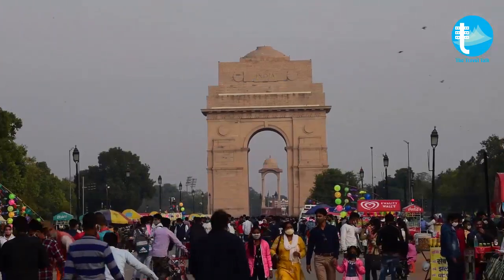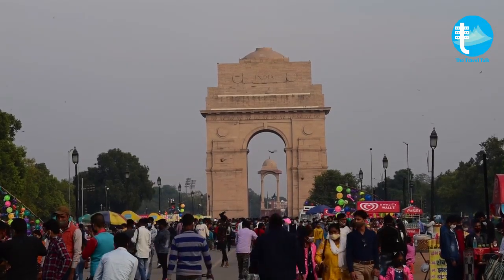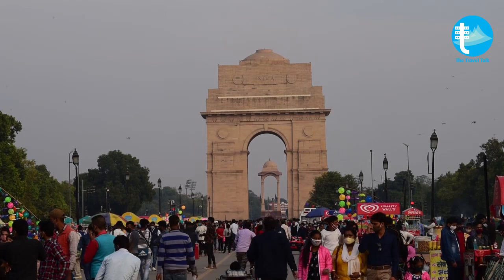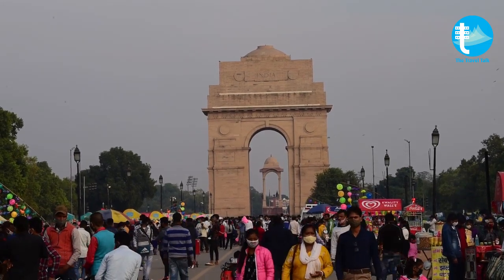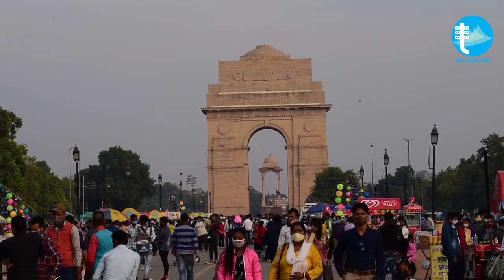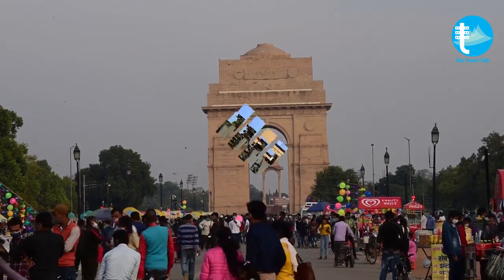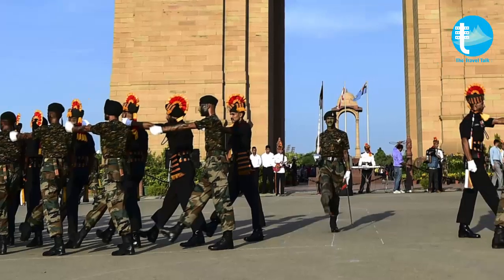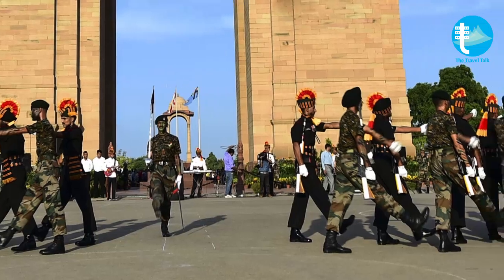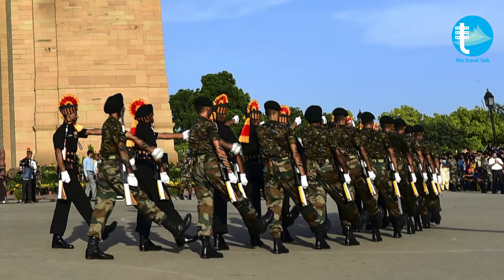The India Gate. This 42-meter high Arc de Triomphe-like archway situated in the heart of Delhi city is much taller in the hearts of Indians. Formerly known as All India War Memorial, India Gate was built to commemorate the death of 70,000 British Indian soldiers who died during the First World War between 1914 and 1921. This structure is situated on the Rajpath region of New Delhi.